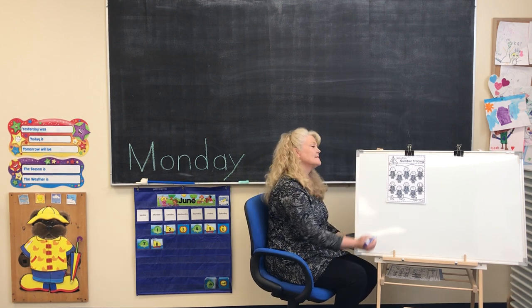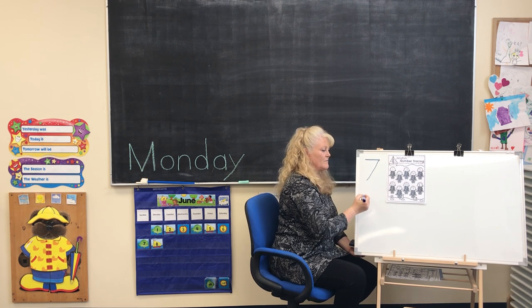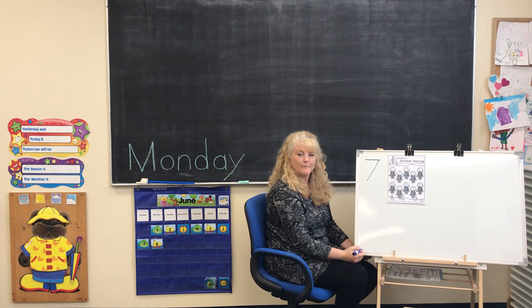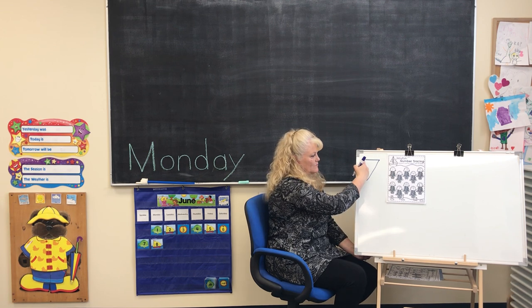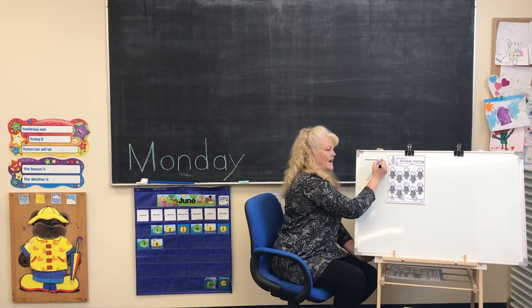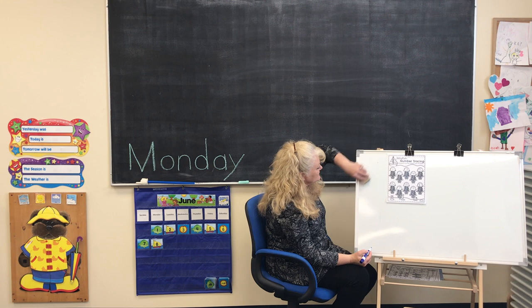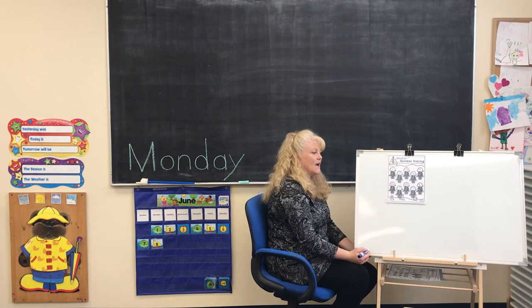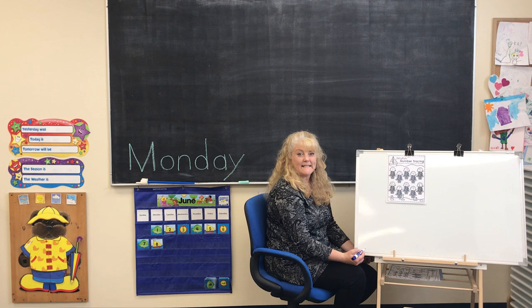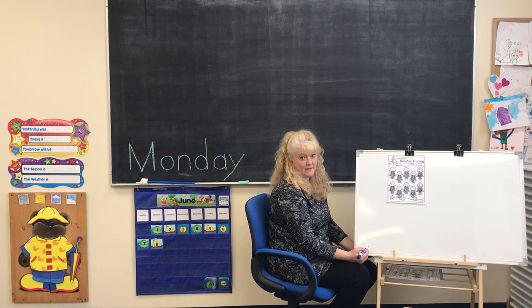Nice straight lines. So across the sky and slide down from heaven. That's how you make your number 7. And see how we came back to where we started, but down at the bottom? Let's try that again. Across the sky, slide down from heaven. That's how you make the number 7. Good job. Now our next one is our number 8. So remember today I said we were going to do letters and numbers? Well, the number 8 starts with a letter. It starts with an S.